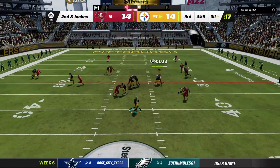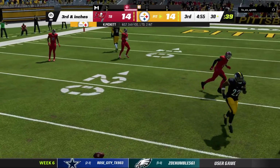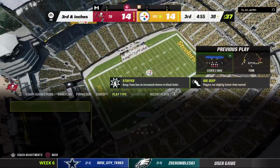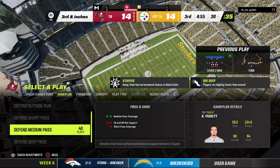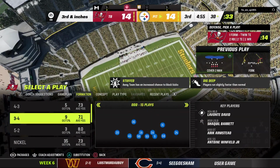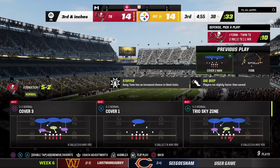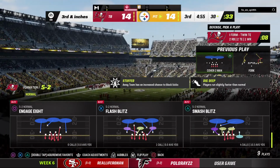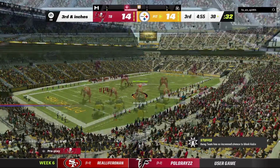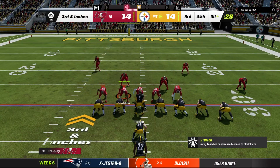On 2nd and very short, Pickett. The quick throw knocked away. It's incomplete. Quarterbacks work all the time on manipulating a defense with their eyes and their head movement. In this case, he just stared the receiver down. That allowed for excellent coverage, able to knock that one away. An incomplete pass on 2nd down leads us to 3rd and inches.